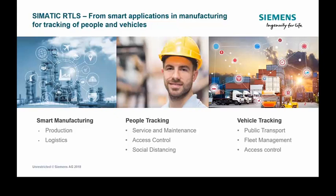People talk to us about service and maintenance, access control, lone working. And the one we've been inundated with in the last week or so is people asking, what can we do about social distancing? Can we use RTLS for COVID-19? Can we keep the 2 meters distance between people? Can we alarm when people encroach onto those 2 meters? Can we see who they've been in contact with for a period of time in case an employee gets sick? So yeah, there's a possibility that RTLS could be used for social distancing when people come back to work.